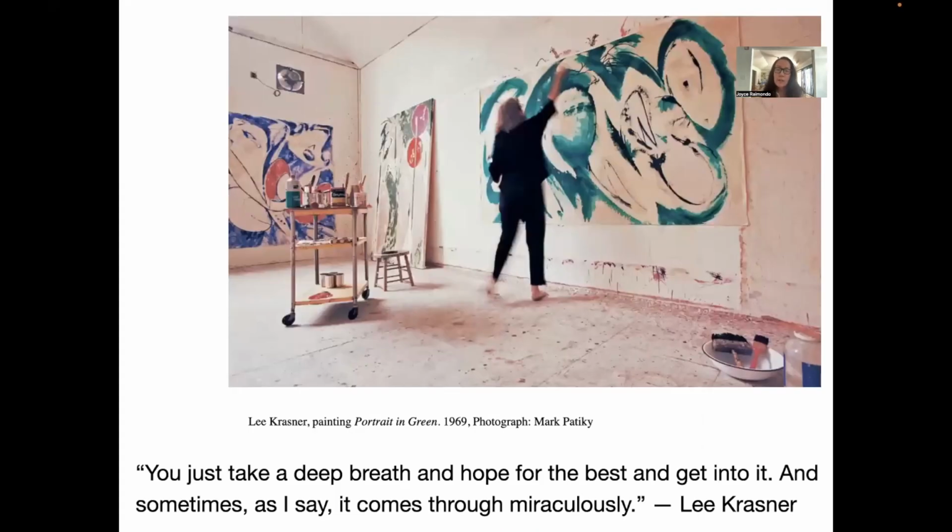This is Lee. Lee, like Pollock, is also an action painter. They share in common the idea that they don't have a plan before they start working. The image flows organically, you might say intuitively, from the artist working in the moment. They're not working from a sketch. Lee says you just take a deep breath and hope for the best and get into it. And sometimes, as I say, it comes through miraculously.